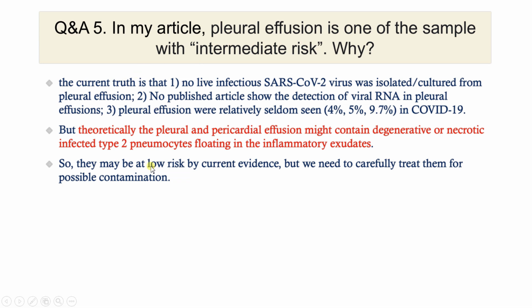But theoretically, the pleural and pericardial effusion may have necrotic or degenerated pneumocytes degenerated from the lung tissue and floating in the inflammatory exudates or effusions. So these effusions may have the potential to have viral particles, but by current evidence, they are low risk. We just need to carefully treat them for possible contamination. So I put them into intermediate because we need to pay more attention toward them.